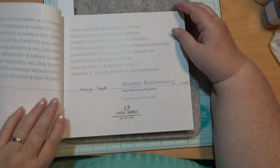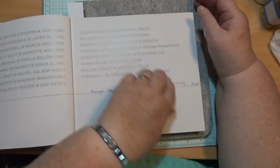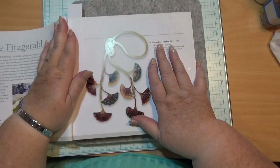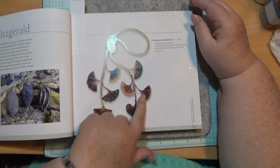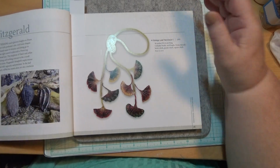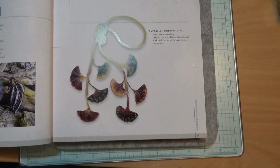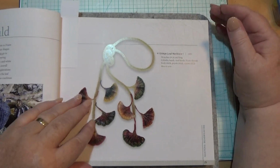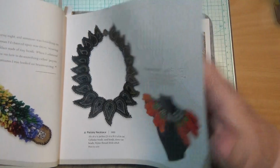Okay, so this is needle weaving. Now some of this I really, really like. This is from 2009. Some of these I really, really like, and others get me scared. This is nice. Look at that. Isn't that beautiful? I'm trying to get you here so we've not got glare. Anyway, so there's that one. I put that there so I could show you that one.